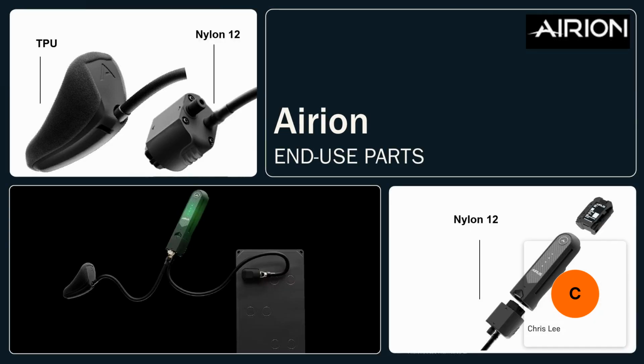Air ion, very cool application. This is for female fighter pilots. This is a bladder system. Obviously, they need to use the restroom, and this is a system that they can use to relieve themselves. And that's a mixture of skin safe TPU, and then the Nylon 12 is for the housing, and it is working with the controller as well.